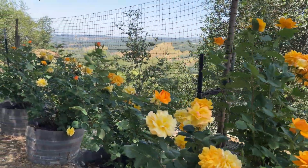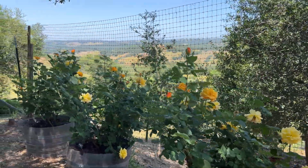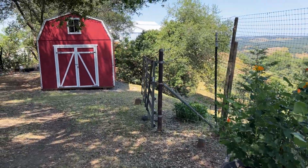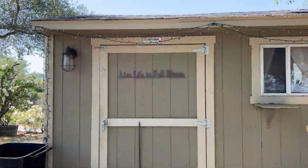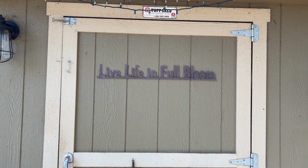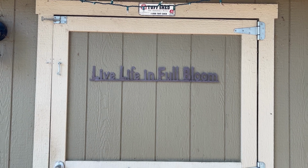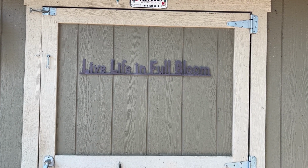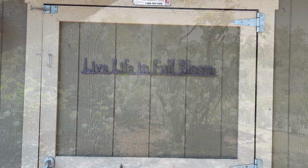So here are the yellow roses along the fence that are in the barrels. Shows you how well you can grow roses in containers. Oh, I had to do this because I was thinking of making a sign. So I thought, I'll video that so I know to keep it. Live life in full bloom. Perfect garden sign to paint.